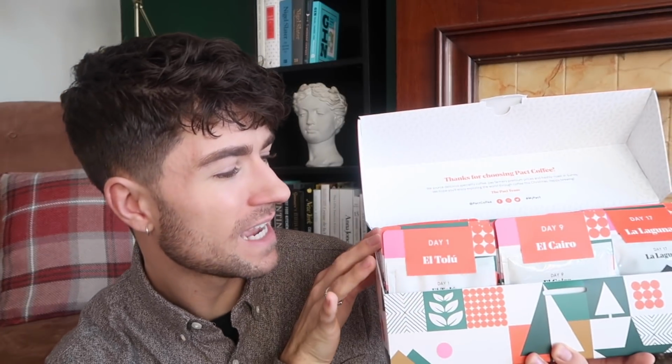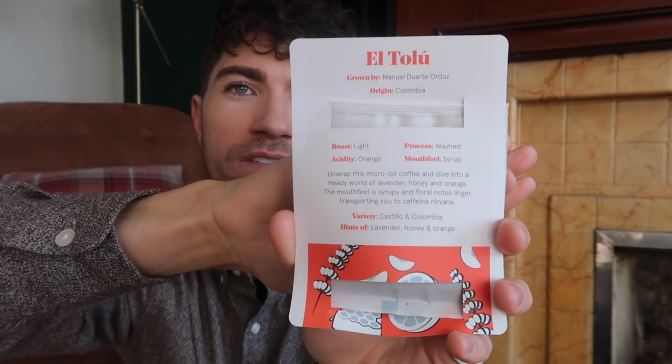So they're all labelled in chronological order. I think I'll have to show you. So it has day one on the top, and then it has the name of the coffee. And then on the back, it features all of the information about the coffee. So the roast, the acidity, the process, and how you're supposed to brew it. So I just think it's absolutely lovely, a really nice gift.